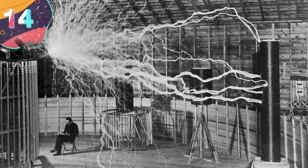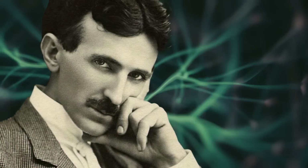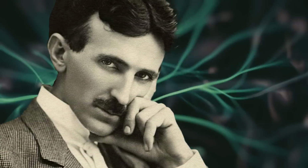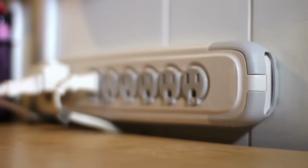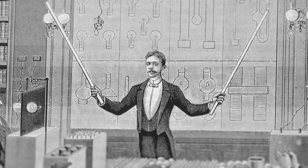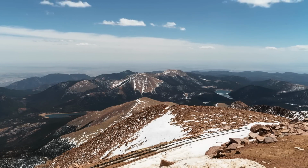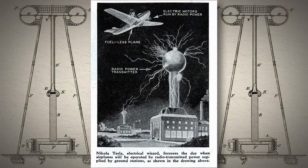Number 14. Nikola Tesla and the magnifying transmitter. Nikola Tesla, he's undoubtedly one of the most famous and influential scientists and inventors in the last century, whose work with electricity was integral to the development of the modern-day alternating current electricity supply system. In 1899, he built a custom-designed lab in Colorado Springs, Colorado, specifically because it was a high-altitude location where he could further his study of high-voltage, high-frequency electricity and the potential of wireless power transmission.